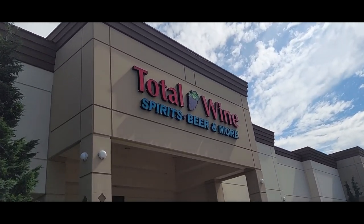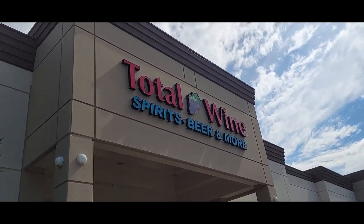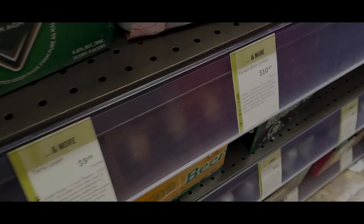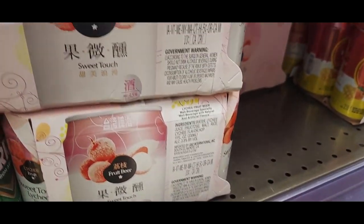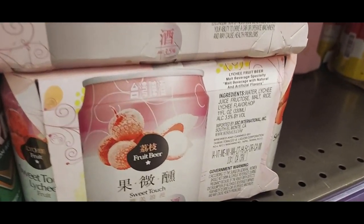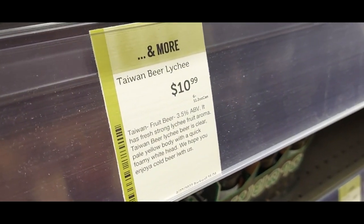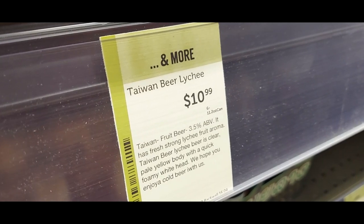You know how they drink wine and paint? Well, we don't really drink wine, so we're gonna try flavored beer and paint. These are the ones we decided to get. These Taiwan beer flavors of mango and lychee.